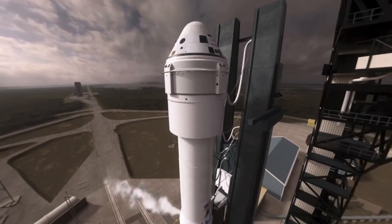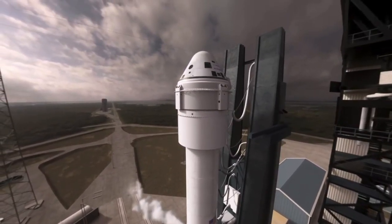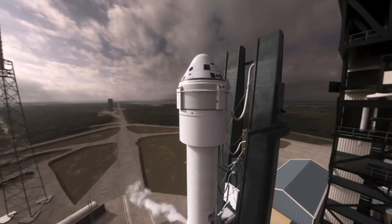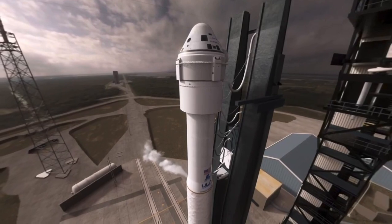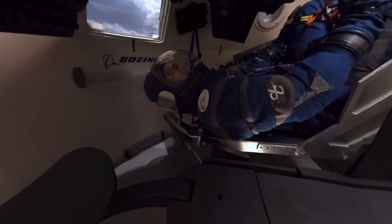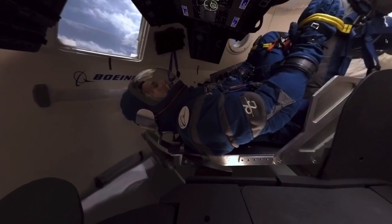Go LO2. Go. Starliner, execute visor configuration. Starliner, visor closed. All steps are complete prior to terminal count. Stable at step 3. Report range status. Range green. Mission director, this is the mission director. You have permission to launch.